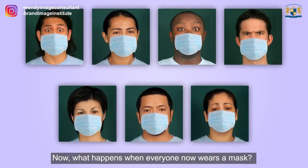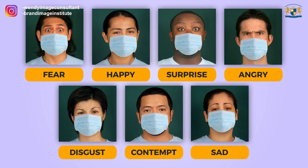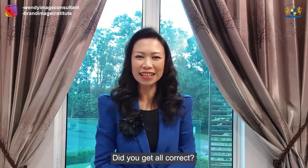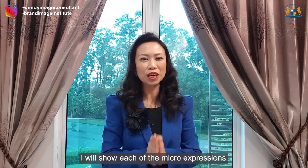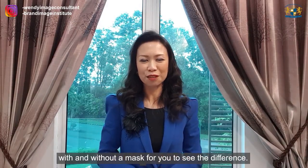What happens when everyone wears a mask? Can you still read them? Check your answers. Did you get all correct? I will now show you each facial expression with and without a mask for you to see the differences.